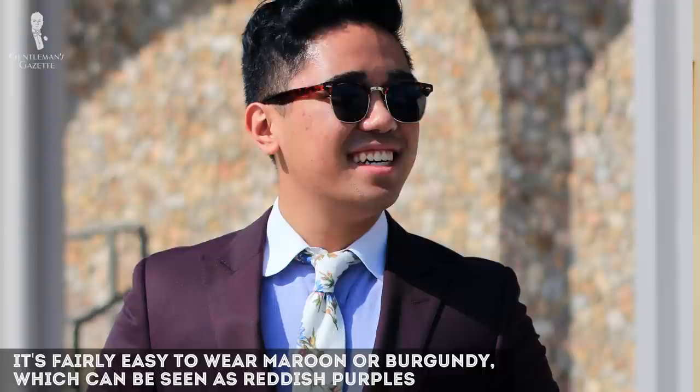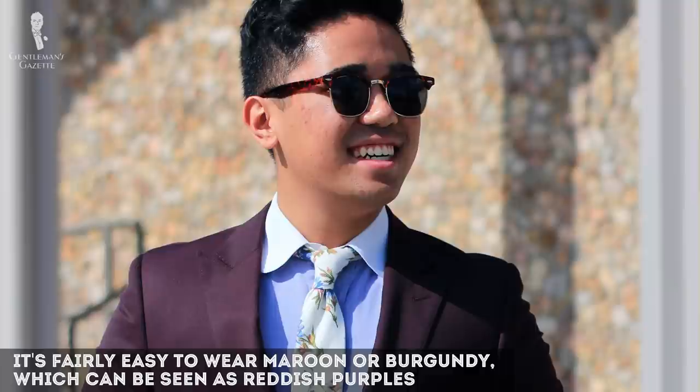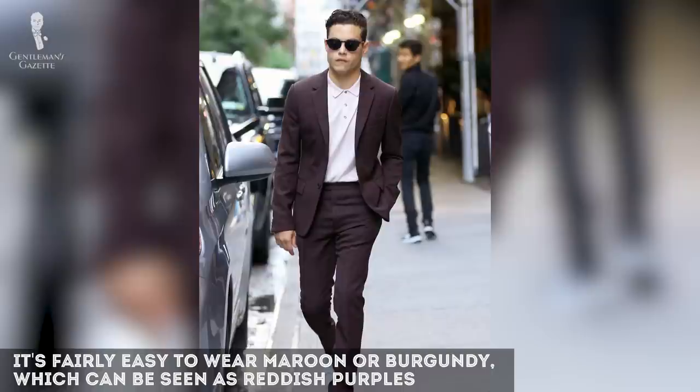Reddish purples, like maroon and burgundy, can be a bit easier to incorporate into many outfits, especially during the autumnal months when those warm colors harmonize with the seasonal palette. Cooler purples can be a bit more of a challenge as they stick out more, but as you'll see, we've got some tips for wearing any shade of purple in today's video.